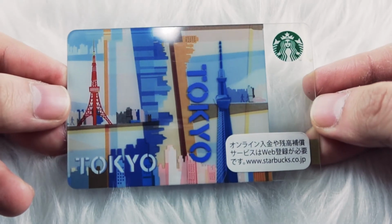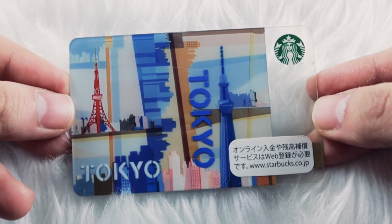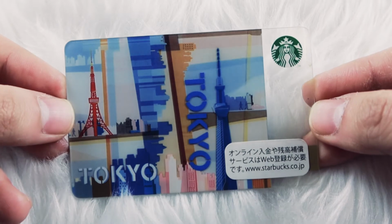But anyway, this is my first ever Japan Starbucks card. I got the Tokyo card because I lived in Tokyo. And this was when I was living in Sengawaku for the first 3 months.